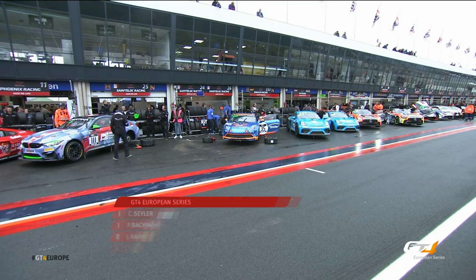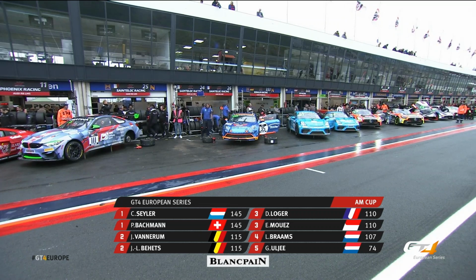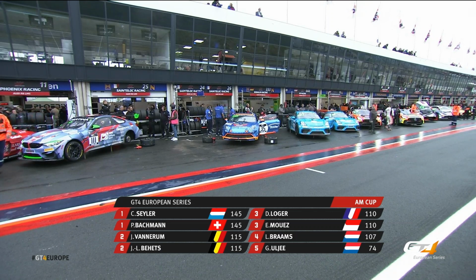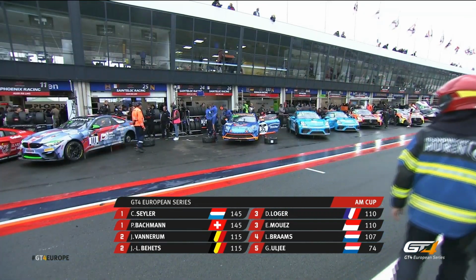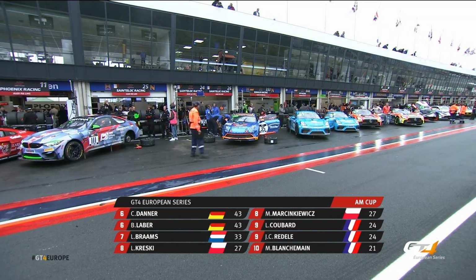Racing for Red Relay competition with Grégoire Demoustier. Great little Pro-Am driver lineup. And Clement Seiler, Pascal Bachmann, top of the charts for Street Art Racing in their Aston Martin in the Am Cup. And then Johan Vannerum and Jean-Luc Behet not here this weekend. They're normally racing for the Celleslar Racing team, so others will be able to gain as they're on the sidelines.